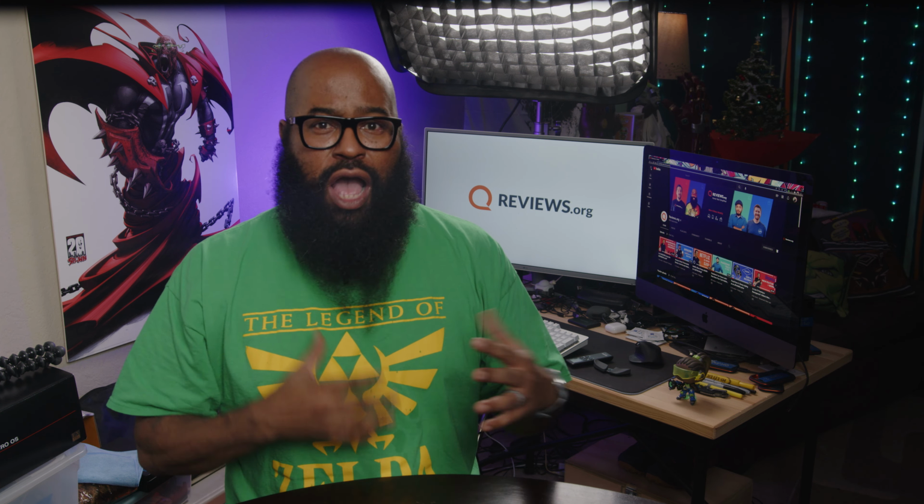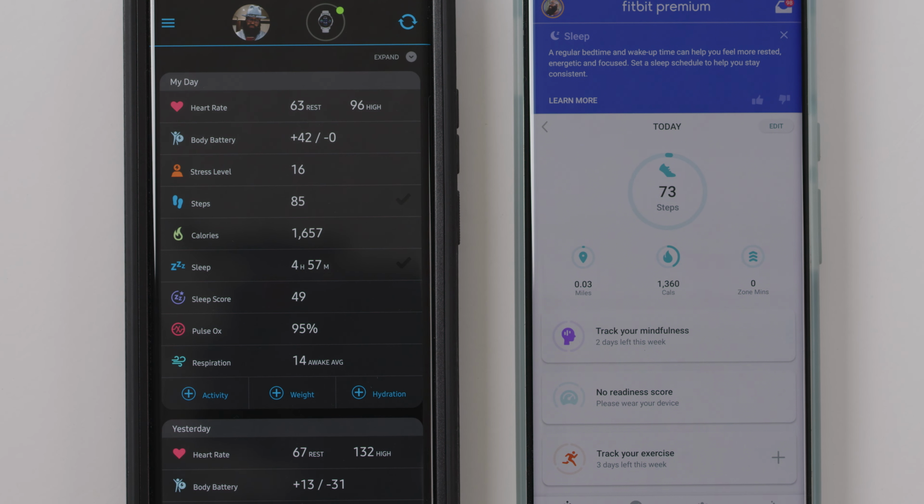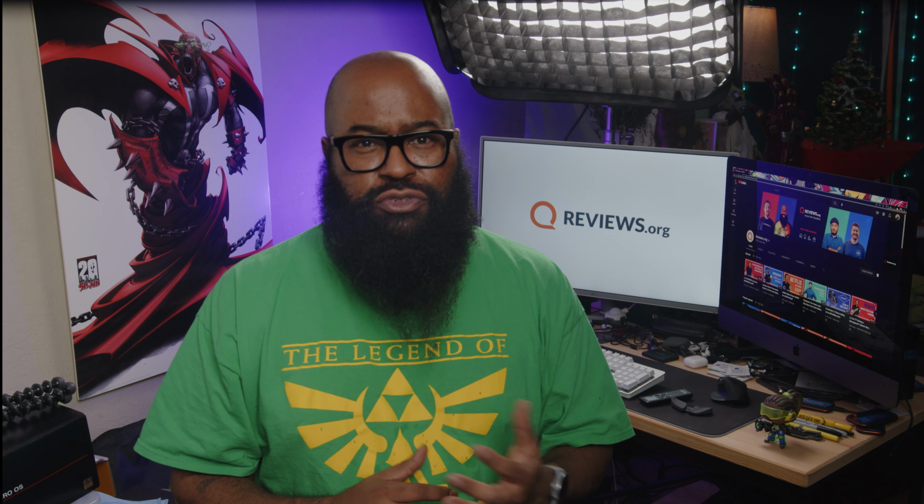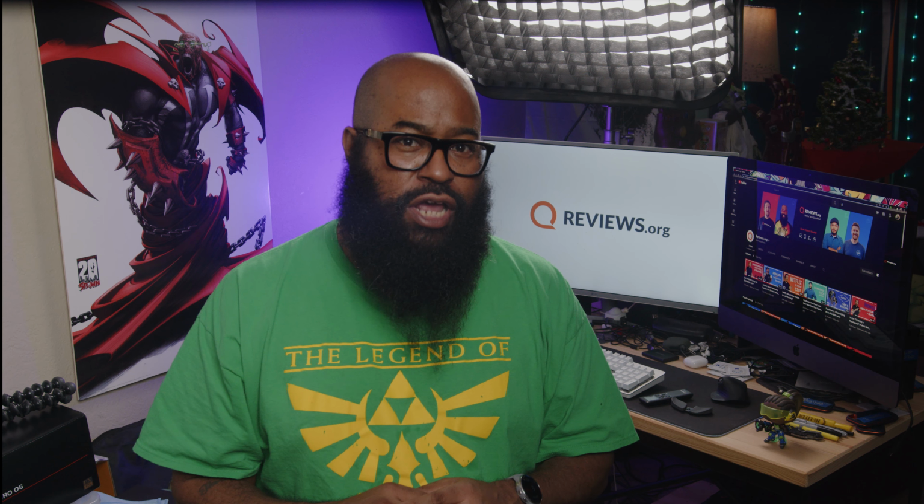Comparing these two apps, I'm going to break this look down into 4 categories: at a glance info, workout controls and guidance, fitness and workout stats, and workout readiness forecasting. Why not onboarding and setup? Well, I have to say that when it comes to setting up a new device or using the device and app for the first time, both companies have done a great job of making the experience intuitive. Setup is straightforward, and they both pretty much hold your hand and walk you through the process.